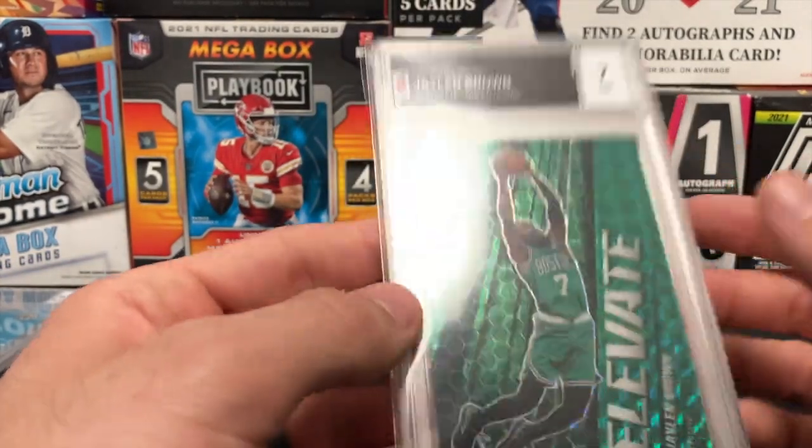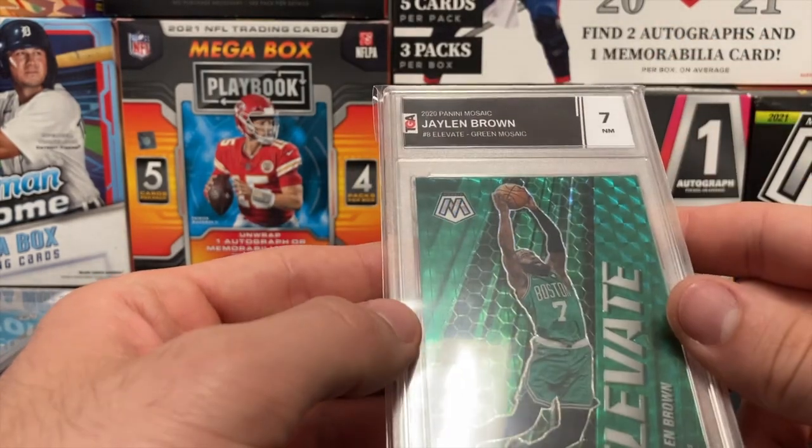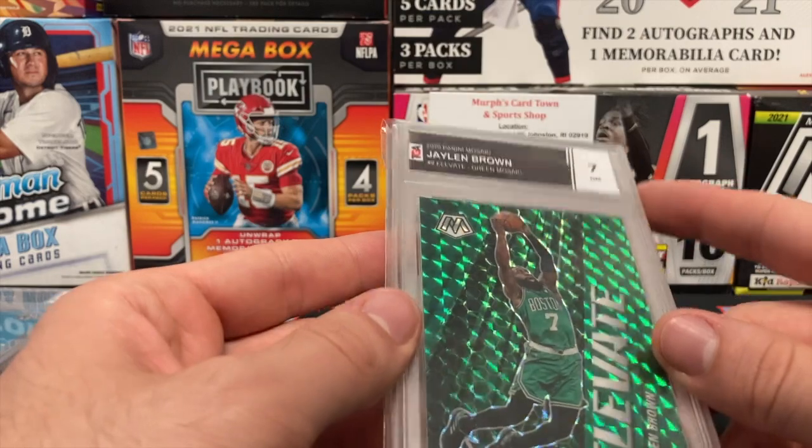So I'm going to assume that there's other issues with the surface of the card, maybe that I'm just not picking up. Again, centering could be one. There could be a scratch I'm not seeing.